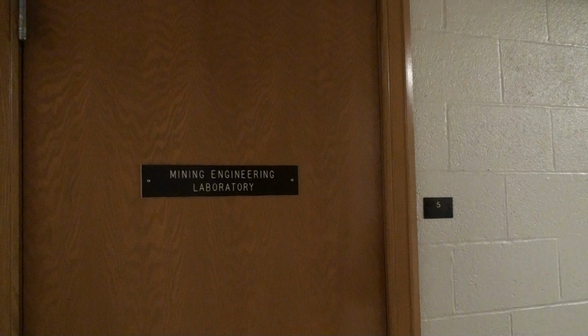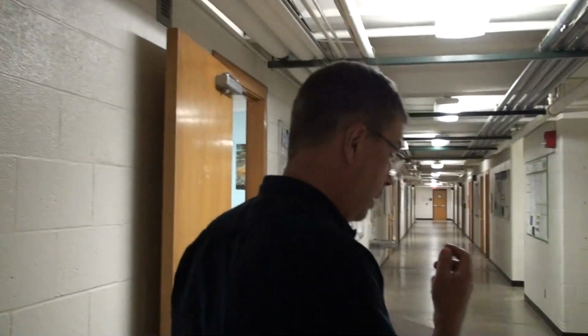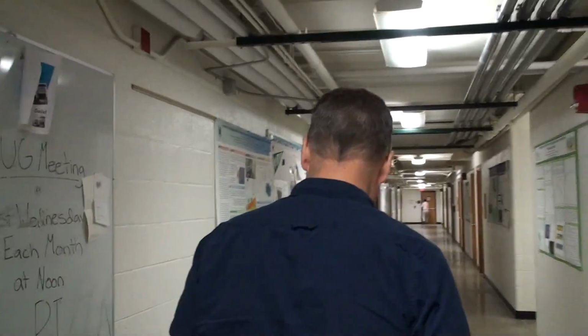So the next laboratory here, let me move the wire around the pole. So next we have the mining engineering laboratory right here. All right, moving to the next lab. It's further down the corridor here.